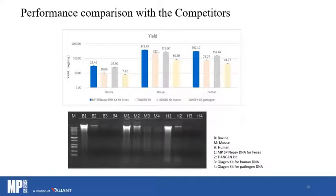So again, we want to get aware of our kit. How does it compare to the competitors? We run it with the other competitors' kit. This time around, we use another kit called the Tiangen kit. So the results in terms of numerical yield are close. In fact, we are the top.